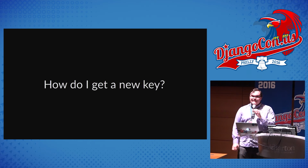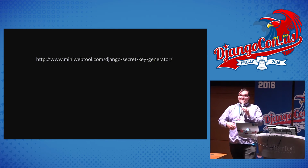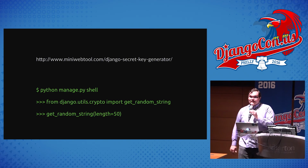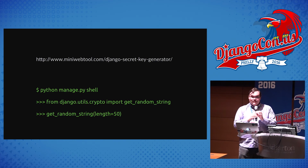Okay, so you've made this huge mistake. How do you get a new key so you can put it in an environment variable and not have your users be hacked? Two really easy ways. One is use this web tool. It will generate a 50-character Django secret key. If you are super paranoid and don't want your secret key to ever even touch the internet, you could do this. This will produce a kind of alphanumeric-ish key, but it's included in the standard library in Django, very easy to use.